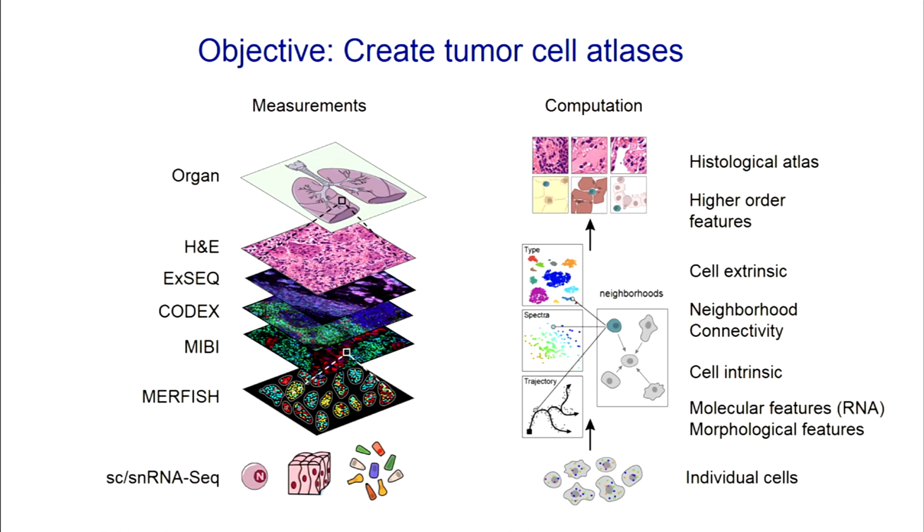So in the last year or so, we've been working at the Broad to come up with new methodologies for building these atlases, and they encompass several different molecular measurements as well as spatial measurements. And we're working very hard to come up with new computational methods that can help us put together the single-cell RNA or single-nucleus RNA sequencing data, because these are from dissociated tissues, together with the spatial analysis.